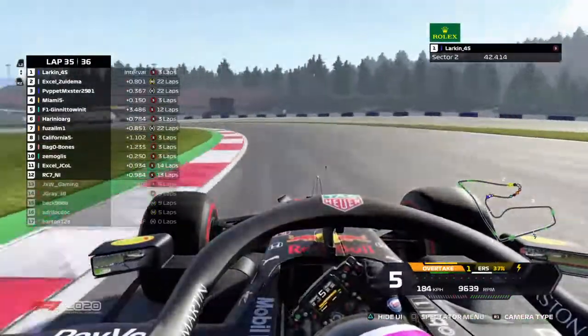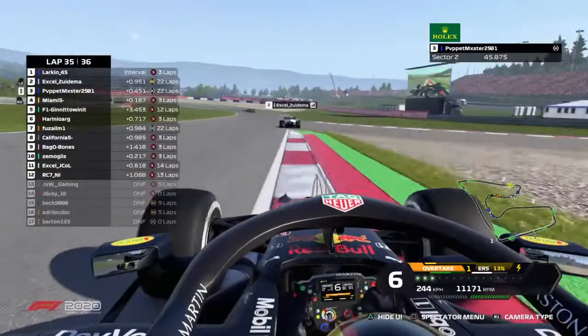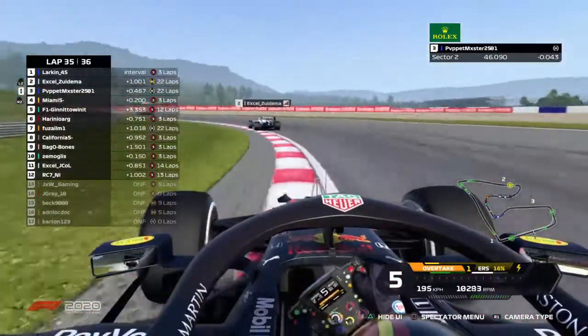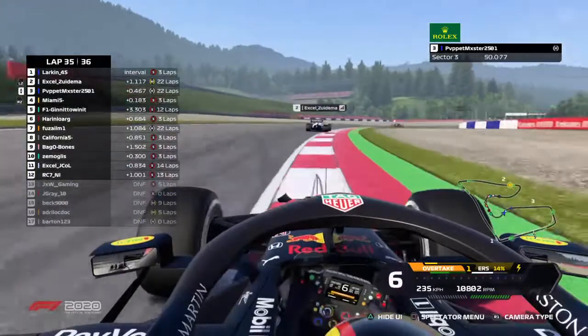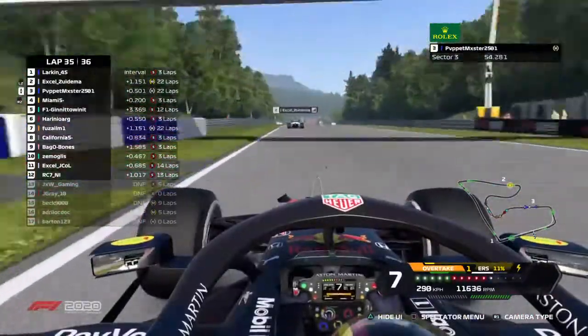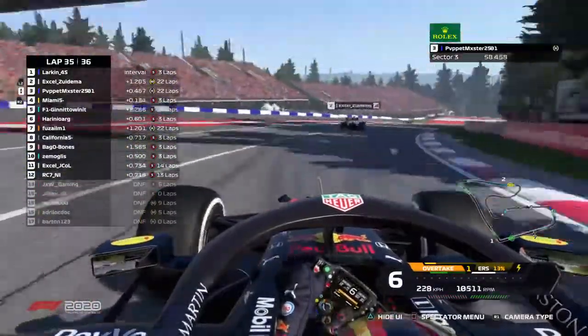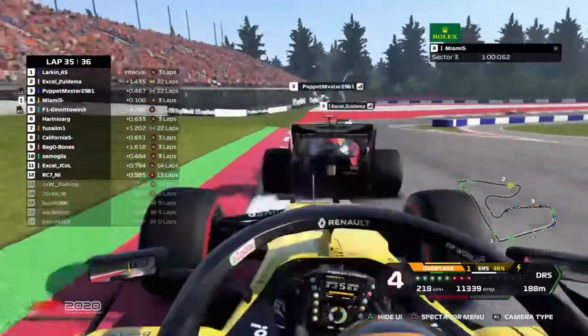Larkin looks like he's probably going to be able to take this race victory pretty comfortably with 1 lap left. Does Puppet Master have anything left in the tank? Not getting the fuel warning for either of these drivers, so I'd imagine they're both using as much rich as their engine temperatures will allow.